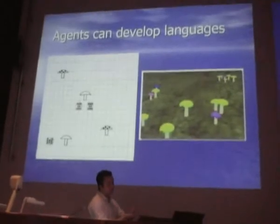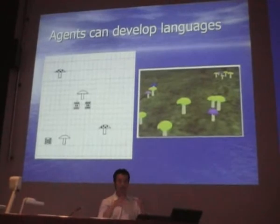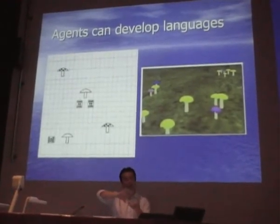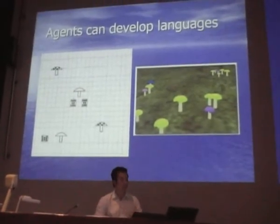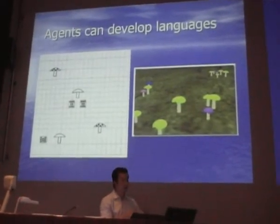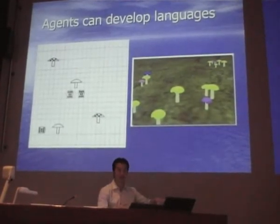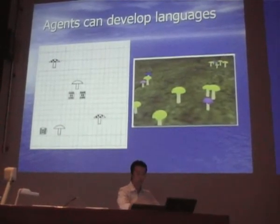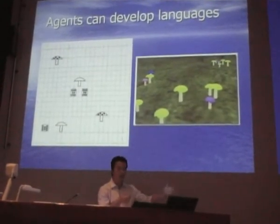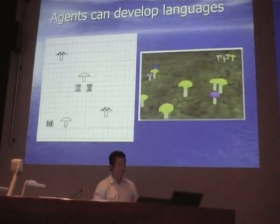But what researchers have been able to do now is take it a little bit further. They've been able to get these agents to emit signals to each other, receive signals, and actually create a language that becomes stable over time. So in this world here, which it's called a mushroom world, you have poisonous mushrooms and you have nutritious mushrooms, and you have a population of agents who actually have to explore this realm, learn to identify these mushrooms, and if one of them figures out that a certain mushroom is nutritious or poisonous, then they tell the others about it.